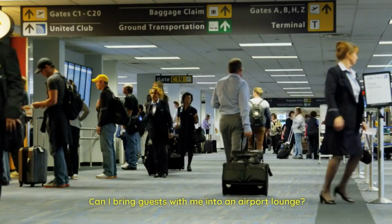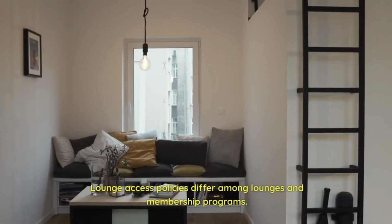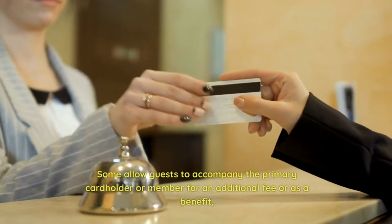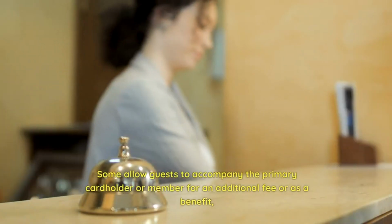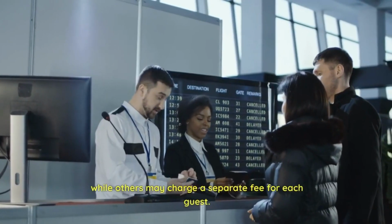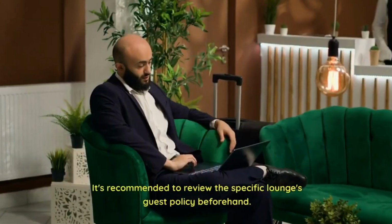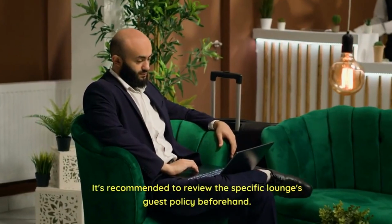Can I bring guests with me into an airport lounge? Lounge access policies differ among lounges and membership programs. Some allow guests to accompany the primary cardholder or member for an additional fee or as a benefit, while others may charge a separate fee for each guest. The number of guests allowed may also vary. It's recommended to review the specific lounge's guest policy beforehand.